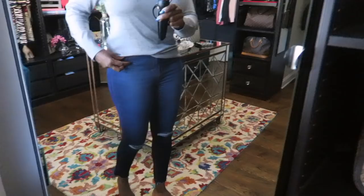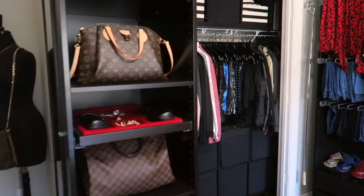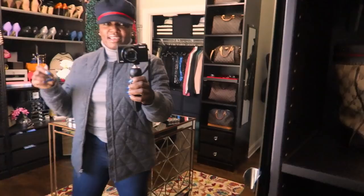So my jacket or coat that I'm gonna wear, well, actually it is a jacket. I'm gonna wear this gray jacket here from H&M. I've had this a few seasons as well. It's just heavy enough to keep me warm today. So let me go ahead and try this on. And this is how it looks with the jacket on.